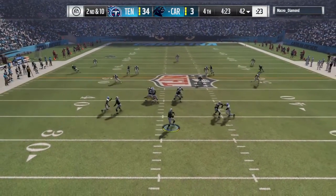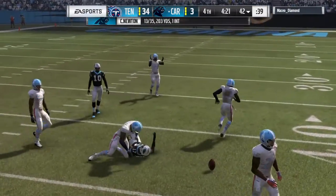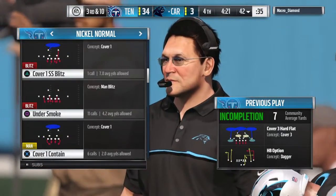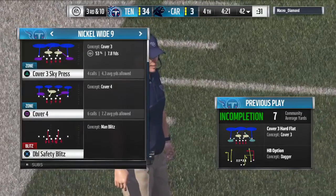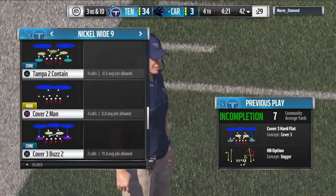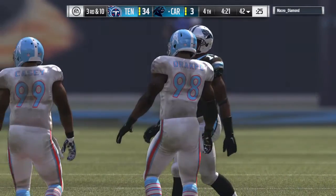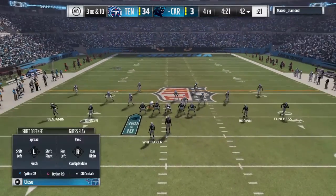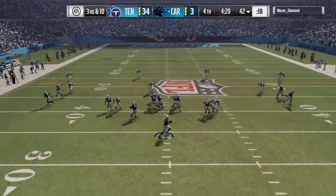2nd and 10, Newton again. And the hit jarred it loose. It's incomplete. He was looking for the connection with Devin Funchess. And it'll be 3rd and 10 now. Whenever I see an in route dropped, as we just saw on that play, I'm always thinking that in the back of their mind, they're worried about what's coming at them because they're going towards traffic on that route as opposed to being away from it and maybe having a little bit more space.